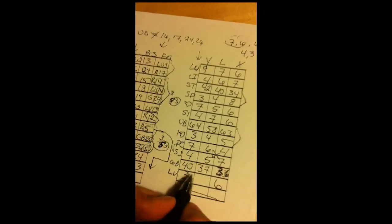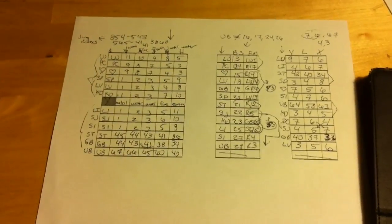Gallbladder, hopefully we know. Yuan source is 40. And liver, we count here 3, but it's 5, 6. 5, 6. Done. There it is. There's our big picture. So let me show you how this works when you do it the long way.